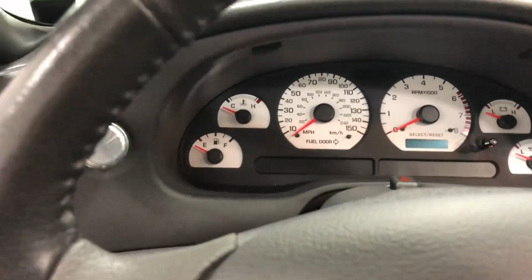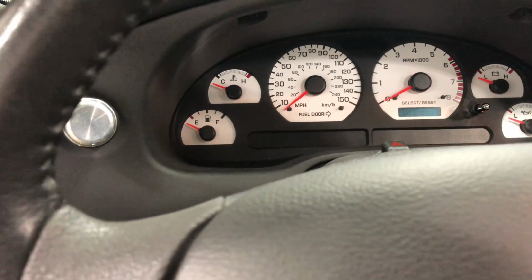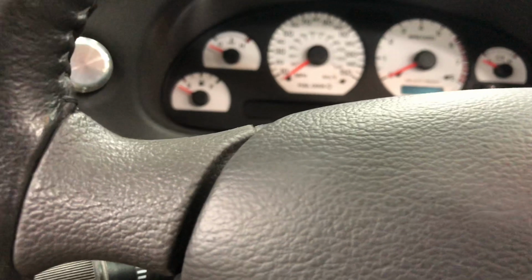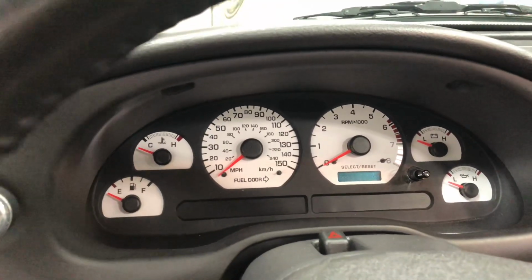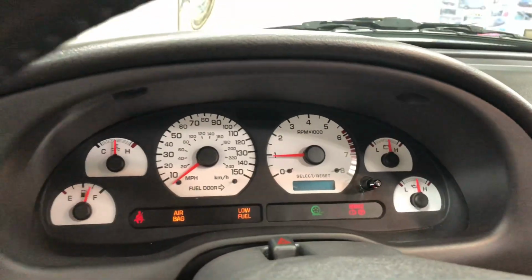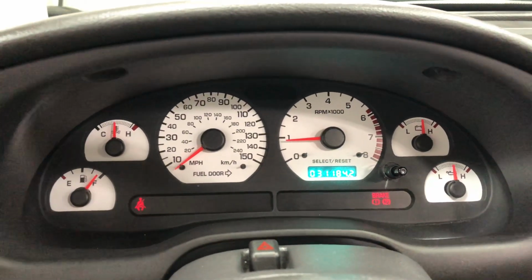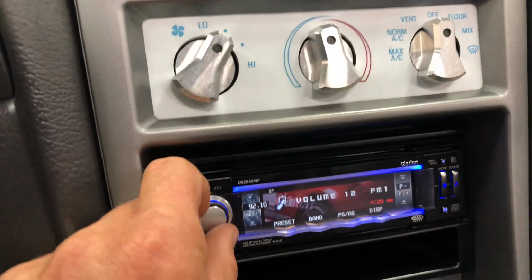The clutch feels like it's, sorry, I just hit the Viper alarm. Good to know. It's got a nice alarm. There you go. The clutch feels like it's a competition clutch. It's got some nice pull to it, that's for sure. No engine lights on, no buttons to worry about. 31,184 kilometers only. The stereo system is hooked up and working fabulous.